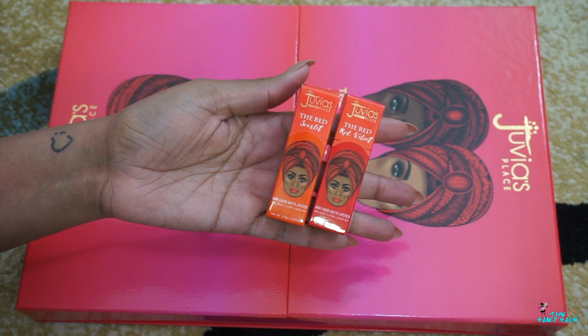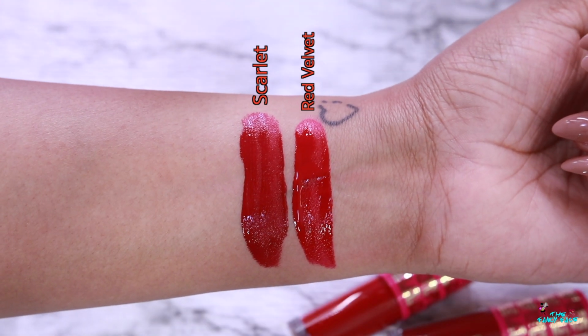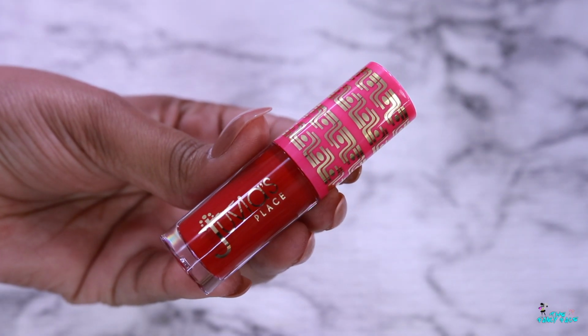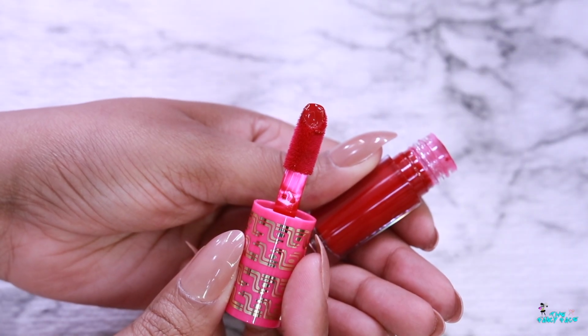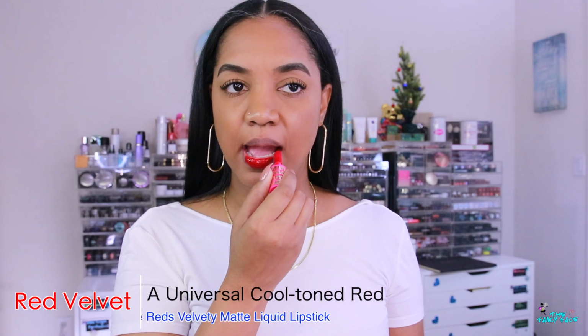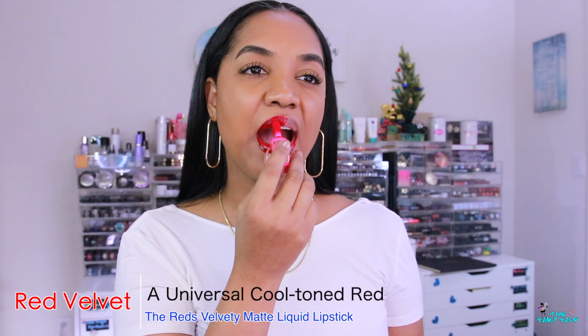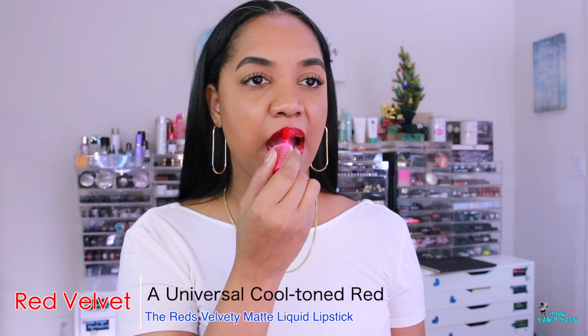Moving on to the Velvety Matte Liquid Lipstick. There are 2 shades available and we're gonna start out with the shade Red Velvet, which is described as a universal cool toned red. This formulation is really thin and applies like a lightweight gloss, but then it dries down to this stain on your lips that's not really heavy. It doesn't feel like a liquid lipstick, honestly.